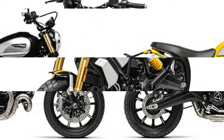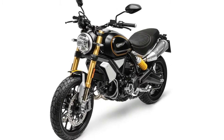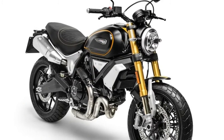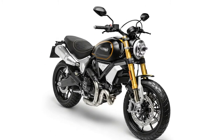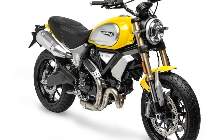3. Electronics are plentiful. The Monster 1100 arrives with 4 levels of traction control, plus off, Bosch cornering ABS, and 3 riding modes: active, 86 horsepower, journey, 86, and city, 75.